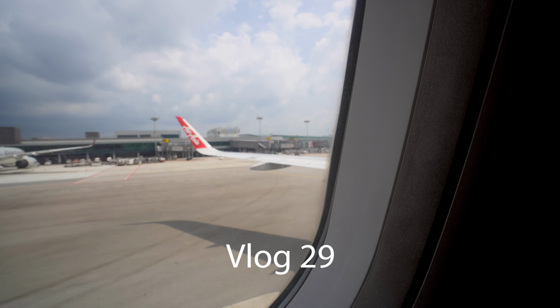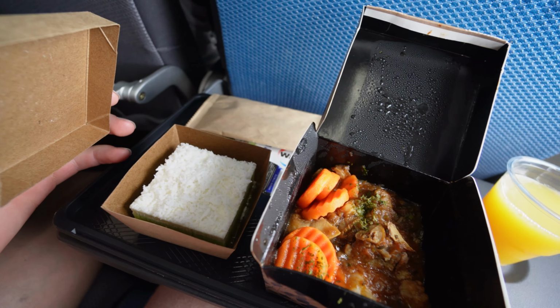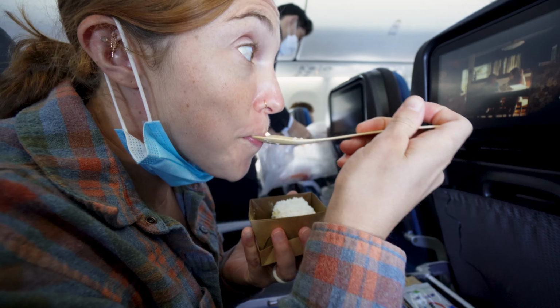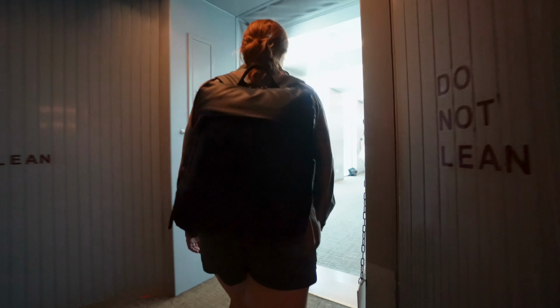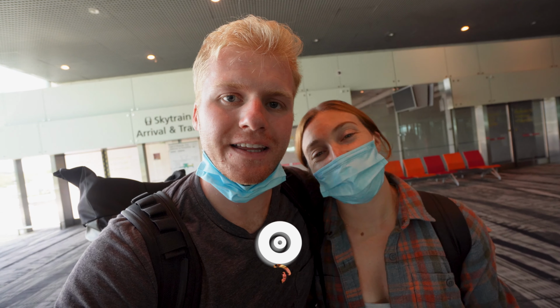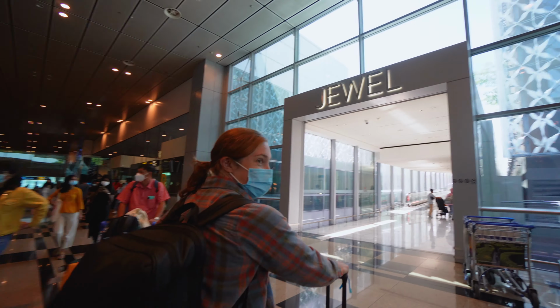Cabin crew in front of you. All right, just landed in Singapore. We have 24 hours to explore the city, and our time starts now. They've got snow in there.